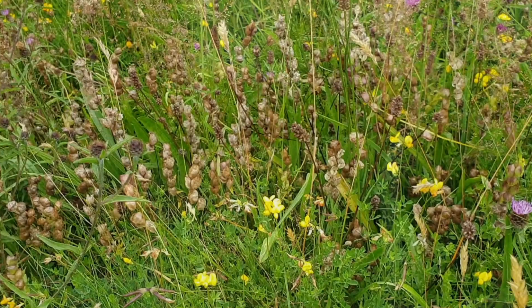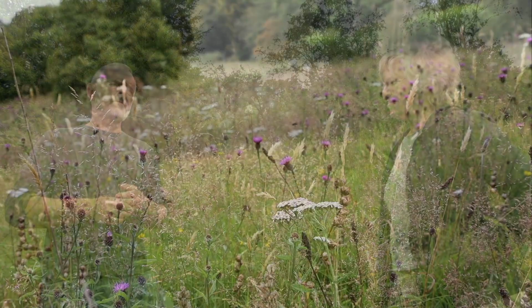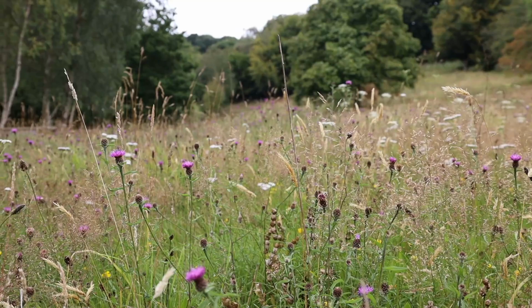So Steve and I are beginning to wonder whether we have too much yellow rattle now. So part of our management is, we've invested in a couple of scythes, and we may do selective scything of certain areas if we find that certain species take a hold too much. We're never quite sure what that is. I think our general rule is just leave it alone and see what happens. Yeah. And wonderful things do happen.